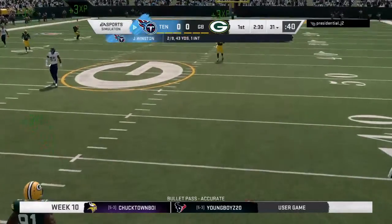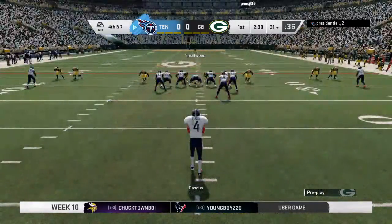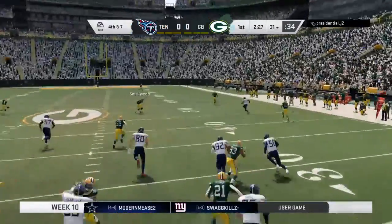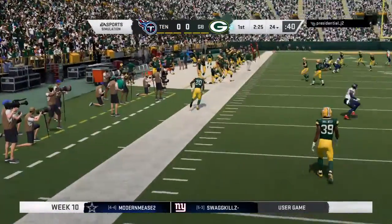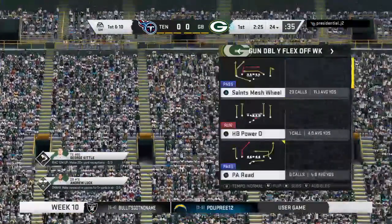Now, meanwhile, a pass that should have been intercepted, but it winds up falling incomplete. Well, nearly another interception there. That would have been 2 drives in a row with a pick. He's got to start taking care of the ball way better than what we're seeing. Interestingly, that throw was probably worse than the one he threw the interception on last drive, but fell incomplete. Packers take over 1st and 10 at their own 24-yard line.